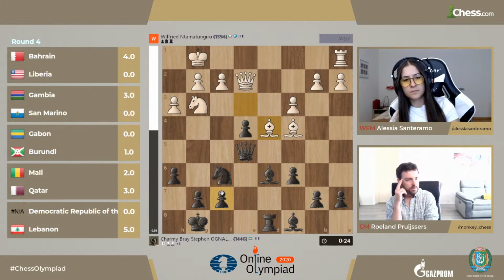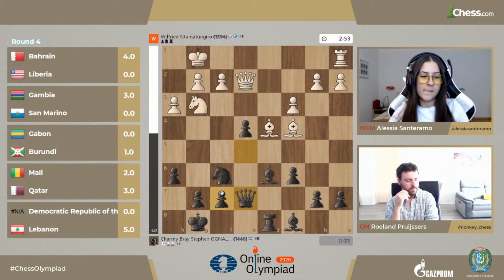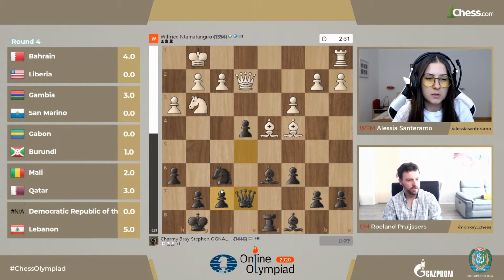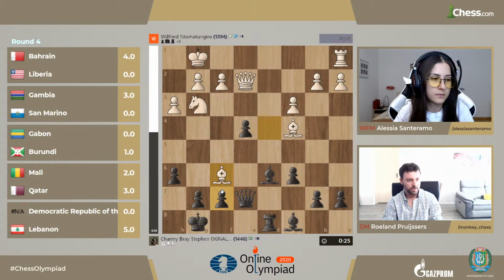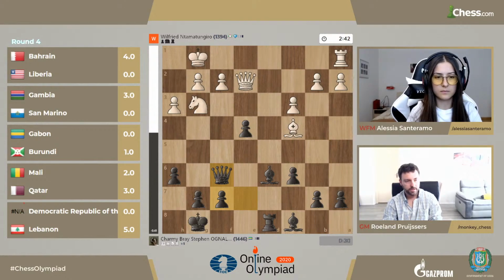Yeah, I would choose black too, but on the other hand, white does have good compensation for the pawn so far. Bishop d4 with ideas connected, bishop takes f6 and knight takes e4 looks very reasonable, so I'm not too sure how big black's advantage is here. Maybe after bishop takes f6, it's actually dead equal. Knight takes e4, queen e5, the knight gets traded for the bishop on d6. It should be about equal, I believe, now.